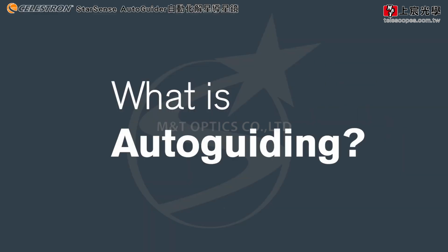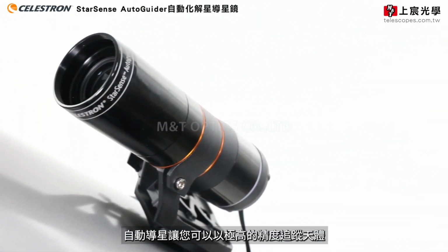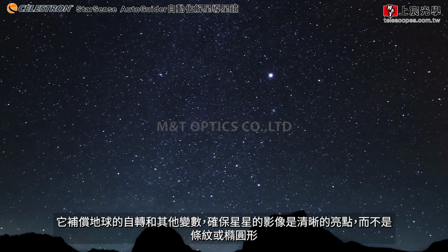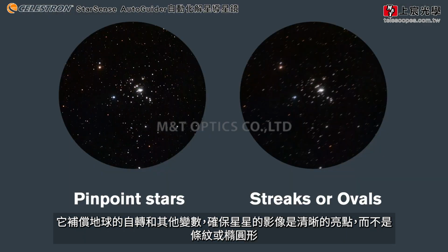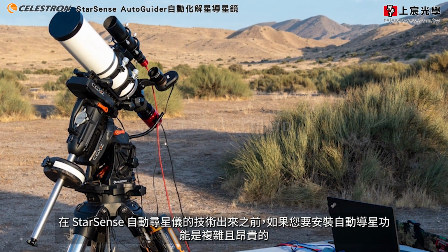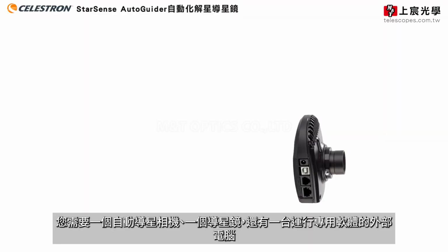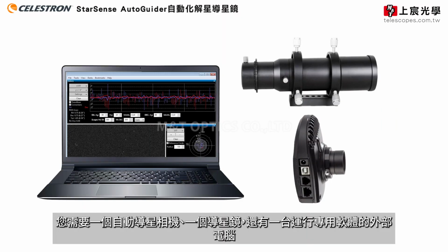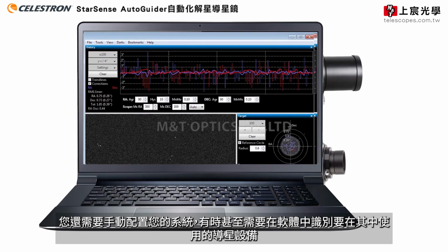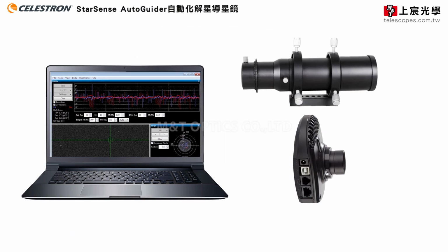What is autoguiding? Autoguiding empowers your mount to track celestial objects with the utmost precision. It compensates for the Earth's rotation and other variables to ensure pinpoint star images instead of streaks or ovals. Before StarSense Autoguider, adding autoguiding to your mount was complex and expensive. You'd need an autoguiding camera, a guide scope, plus an external computer running specialized software. You'd also need to configure your system manually and sometimes even identify the guide star to use in the software.